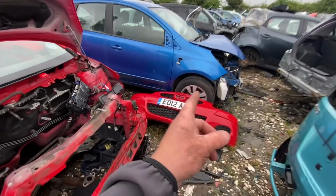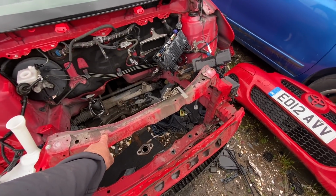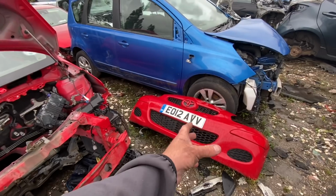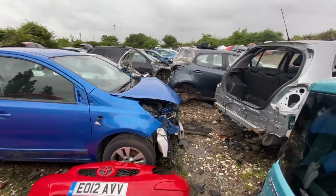Guys, while I am here, I'm going to chuck that bumper back on there and just stick one bolt in the middle of it here. It just holds it on. If someone wants that, they can come and get it. It ain't destroyed. So we'll hang that back on and then move on.